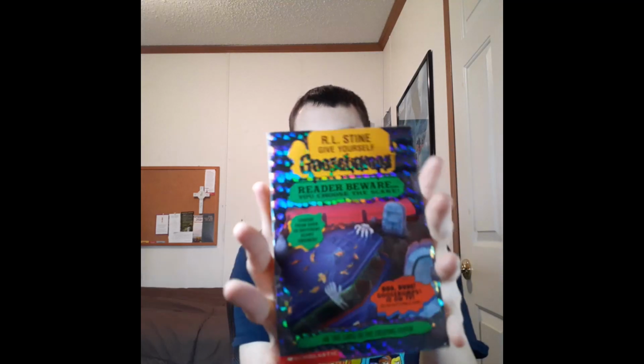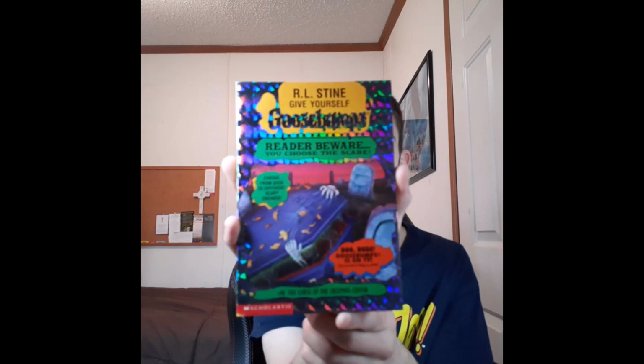I'm going a little bit off memory, but this is one of the greatest Give Yourself Goosebumps books out there. Such cool artwork too. I love these shiny, holographic type covers, and then this coffin with the skeleton hands creeping out of it. This is a great book.